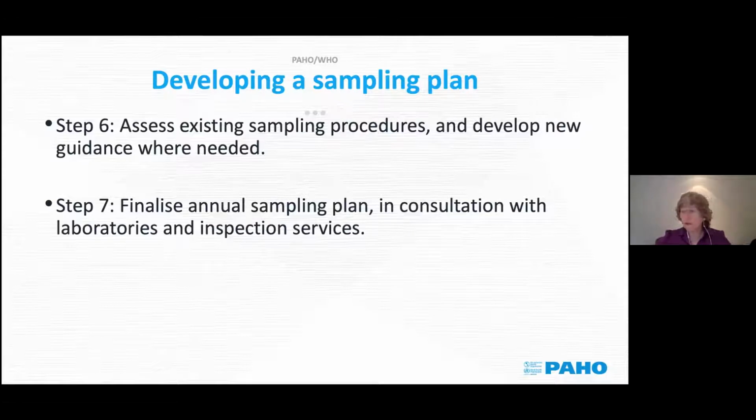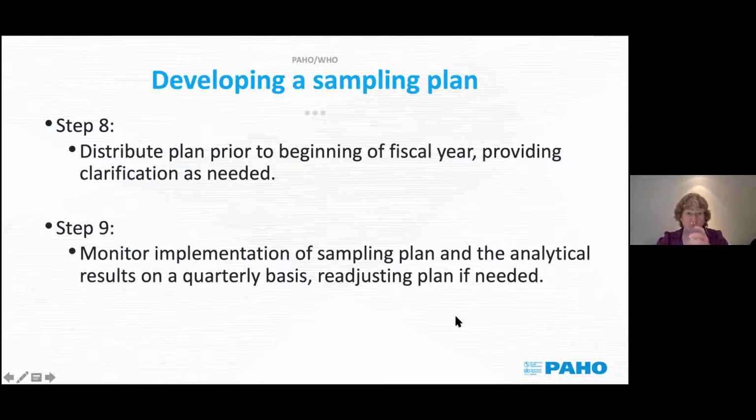And then the final process, based on all of that work that you've done, is to finalize the annual sampling plan in consultation with laboratories and inspection services. So really and truly, you develop something, you work through the processes, you negotiate, you provide it to the laboratories and the inspectors for consultation, you update it, you finalize it, and then you put it out to all of the inspectors.